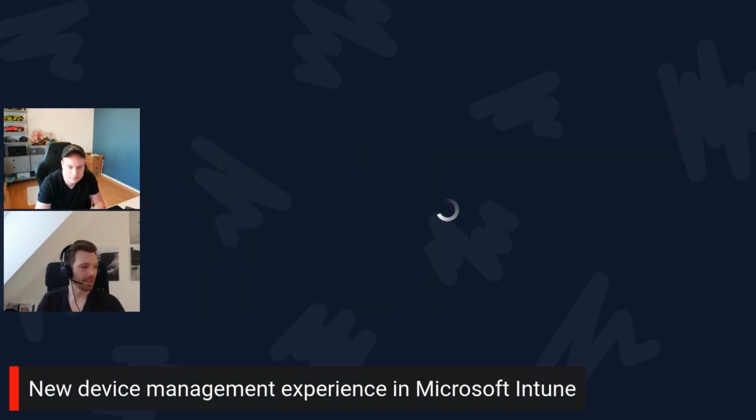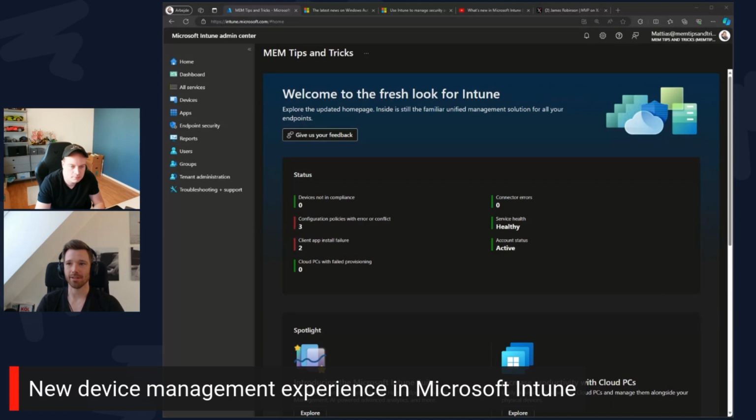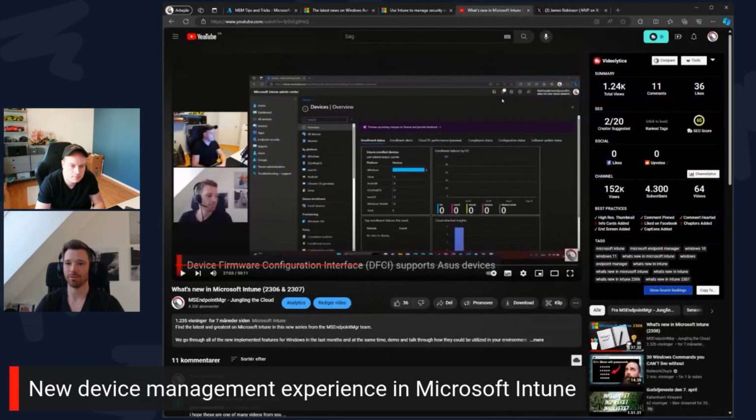Good step. Yep. And there's a new device management experience in Intune, right? Indeed there is. And for this, we need to have a short look back at what it looked like before. And that's the good thing about creating YouTube content, isn't it? Because you can't really pick and choose the UI implemented by the team. So, a little peek at how it looked.